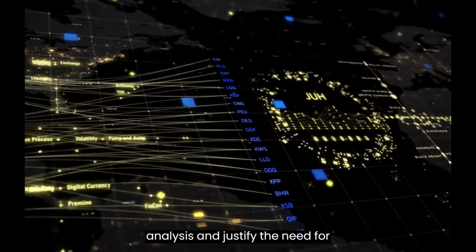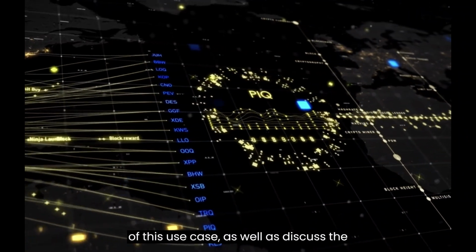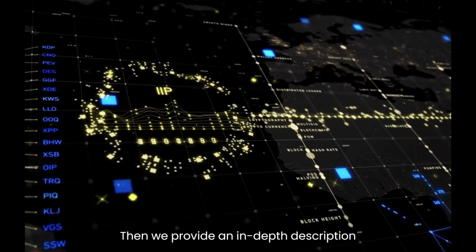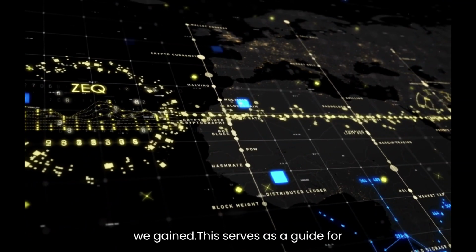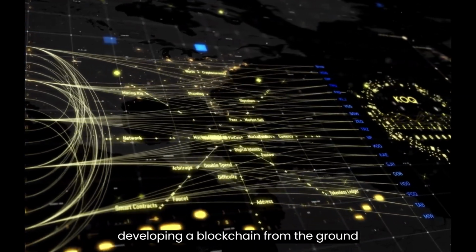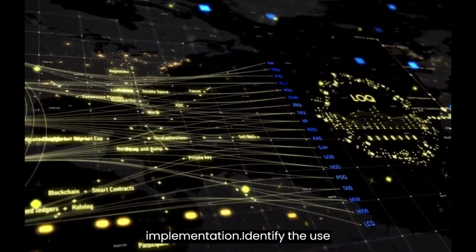We conduct analysis and justify the need for blockchain technology within the context of this use case, as well as discuss the properties desired for the system. Then, we provide an in-depth description of the implementation and the insights we gained. This serves as a guide for others and illustrates the possible opportunities and pitfalls involved in developing a blockchain from the ground up. Steps involved in blockchain implementation.